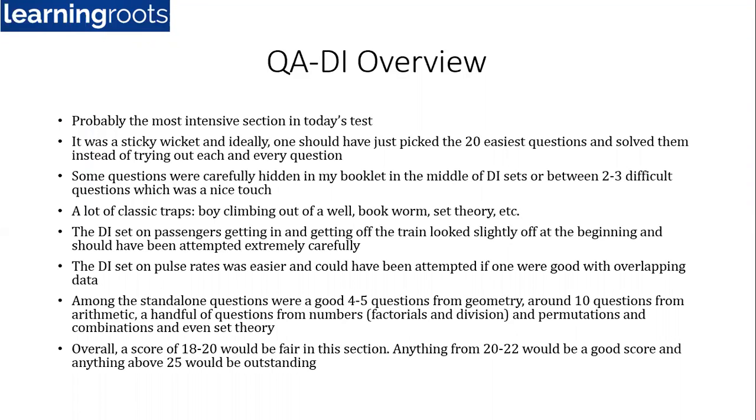So 20 to 22, if you are scoring, would be a good, strong score. Anything in the 20s would be great. 25 would be outstanding in this paper, I feel. Someone who scored about 25 would of course have attempted around 30 questions, which would be great in this section. I see very few people attempting 30 questions in this paper. I see very few people attempting 20 in this paper. So around 25, if you are getting that, great, you've done well. If you're getting somewhere in the 20s, then good. If you're getting somewhere around 18, 19, 20, which would be the case for a lot of you, I think you've done a fair job. You should not really worry about this section as such.